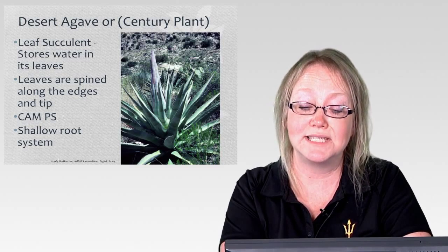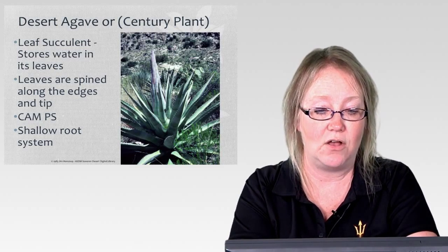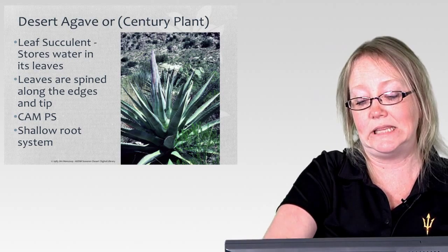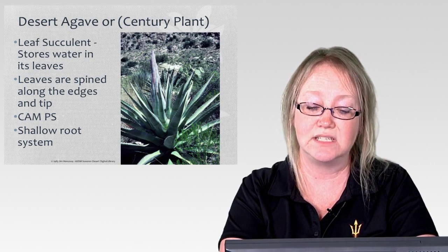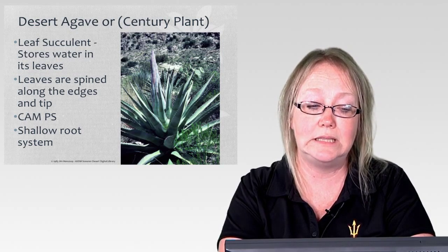Also sometimes called a century plant because they only bloom once in their life and then they die off. This is a leaf succulent, so you can see it has spiny leaves here, not much of a stem. The stem is really close to the ground, but you have these spiny leaves. So this one is different, and it stores water in its leaves.